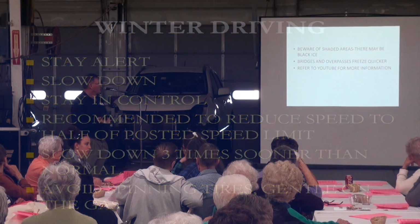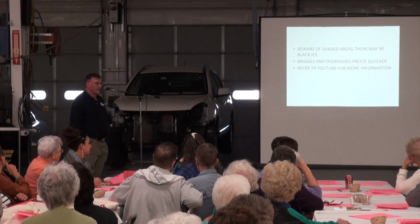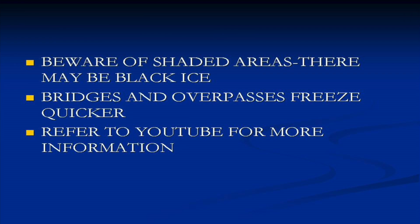And beware of shaded areas because you might have black ice, the sun in places. Bridges and overpasses, of course, we all know they freeze quicker. And if you really get bored, YouTube has a lot of videos for this too.